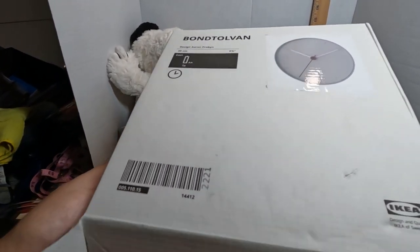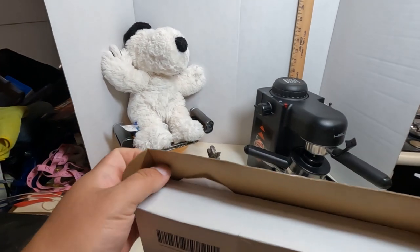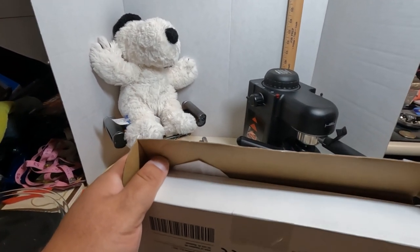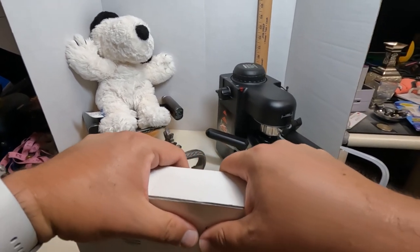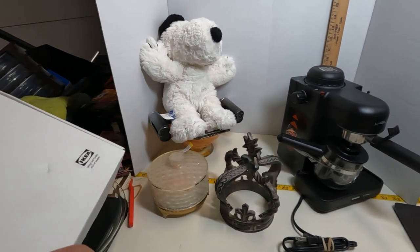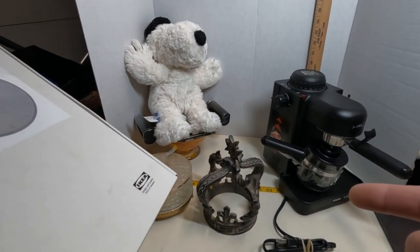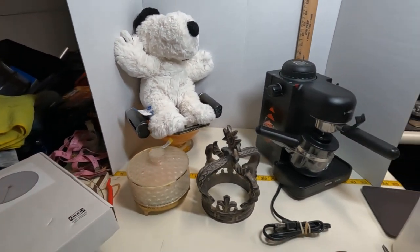If it's a good price, I will generally pick up IKEA lights and clocks. I'm sorry, did I say IKEA light for this one? That's a clock. But I'll generally pick up IKEA lights. I sold the IKEA flower lights, and those went for $40.